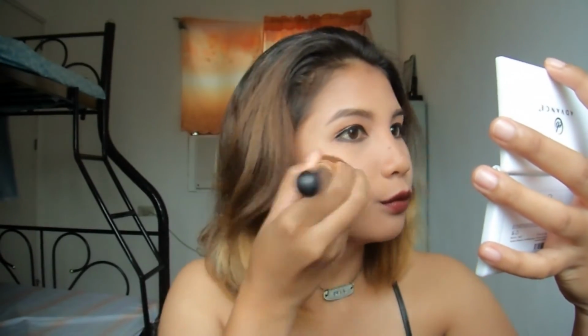Then next for the blush or the highlights. What blush am I gonna use? So I'm gonna use this one. Dab, dab, dab. This one is mas maganda siyang highlighter kaysa sa blush. Since hindi siya ganun ka-pigmented, pero nandun kasi yung shine niya, yung glitter, which is good if gusto mong highlight.